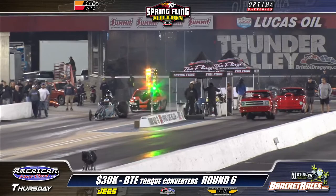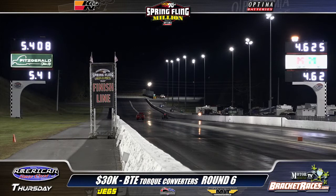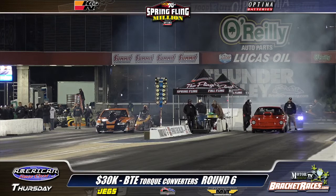With Jeremy York and Sherman Adcock Jr. Jeremy York, the house mouse. He has parked that car in the winner's circle before, but not tonight. He was 006 in the tree, take 12,000 with the stripe to break it out 2,000. With that 540 on the 541, Sherman Adcock, 462 was the dial, 462 was the run, and 11 was the reaction time.